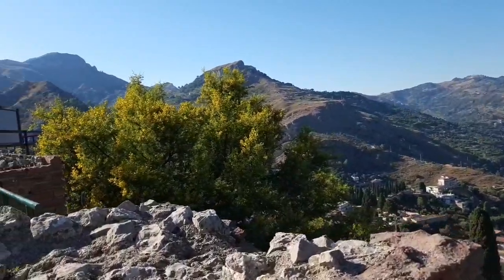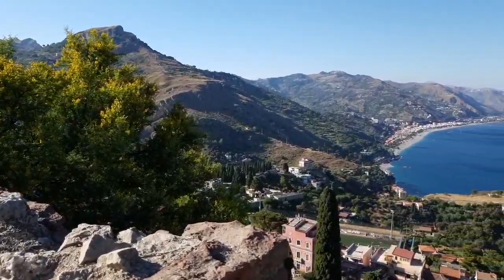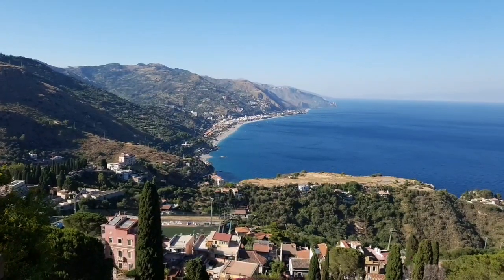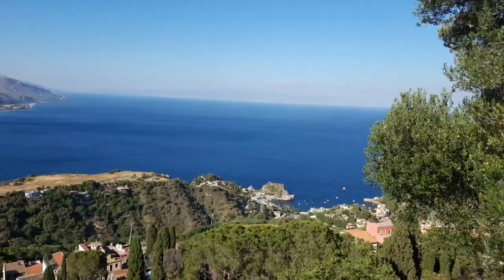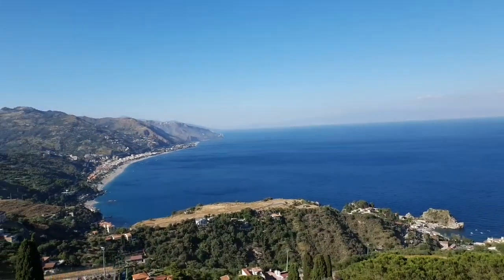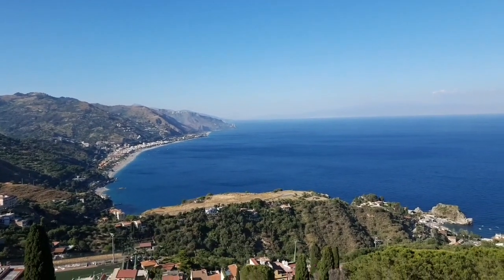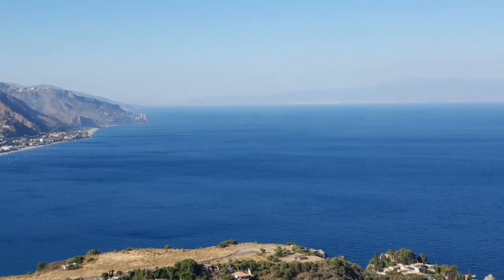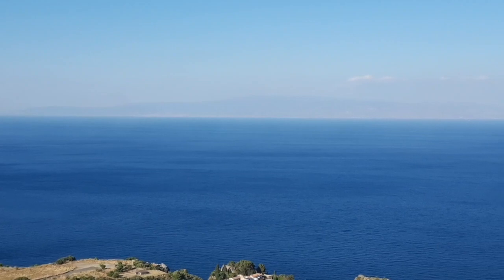This is the other beautiful view. So that's why from here you can enjoy one of the most beautiful views, not only in Sicily, but I can say in Italy. In the world. By the way, Italy is over there. This is the lower part of the peninsula, Calabria. I try to zoom. It's not very clear, but you can see the shape.